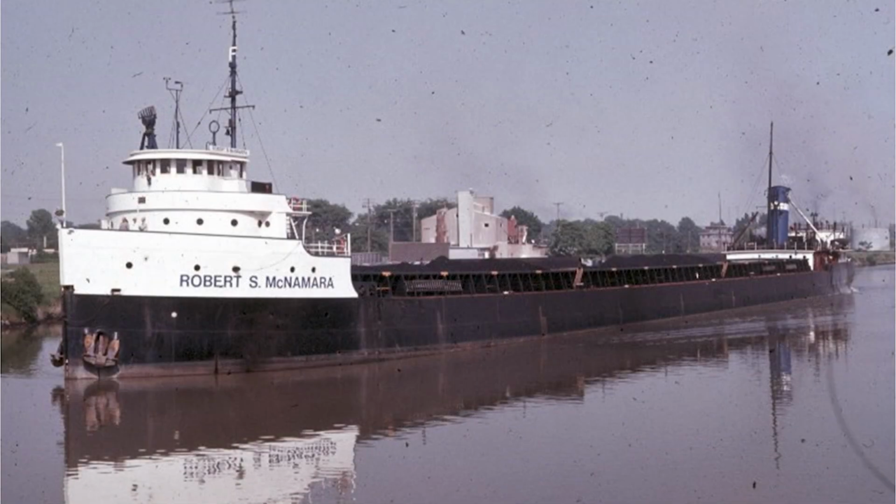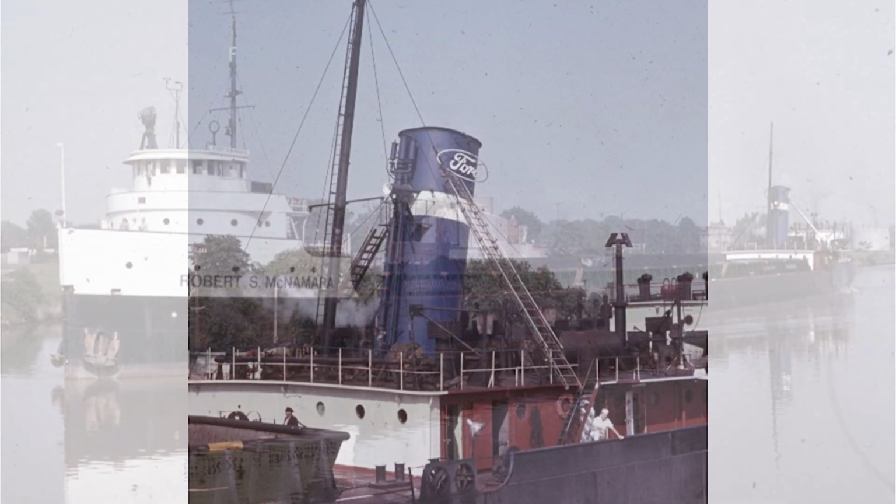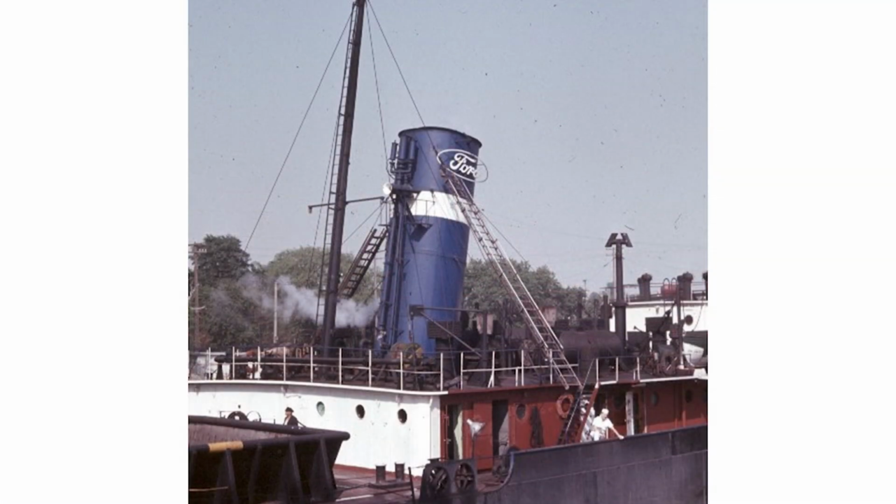Here she is coming up the Rouge River with her hopper. And of course, they had stripped the after cabins down and primed them because you have to make it look good. It's a Ford boat. There's her triple chime whistle, which she had until the very end. Beautiful ship. I always liked her.